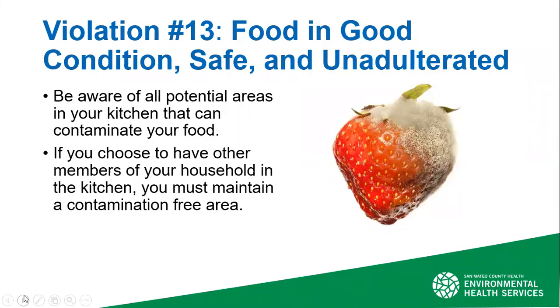I did touch on this earlier, but make sure that all food that you do serve is in good condition, safe, and not contaminated. And it's very crucial that you keep other household members in tune with this and make sure that they keep the food and area contamination free as well.